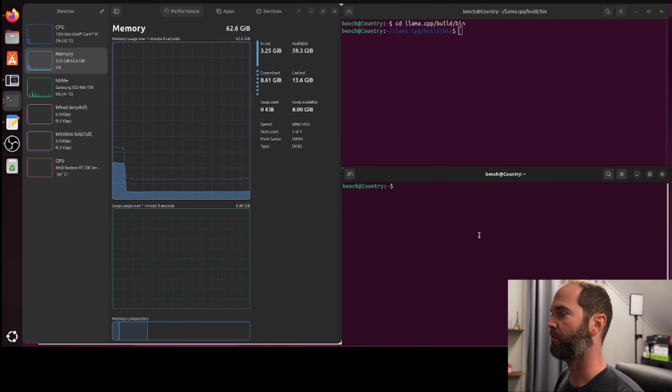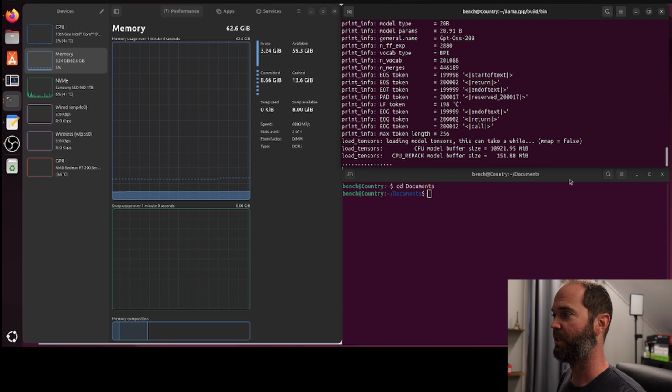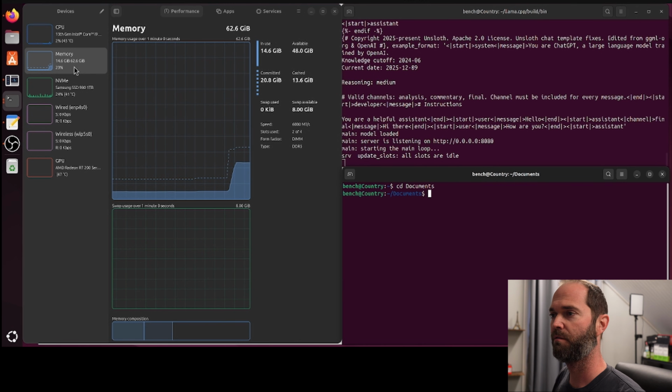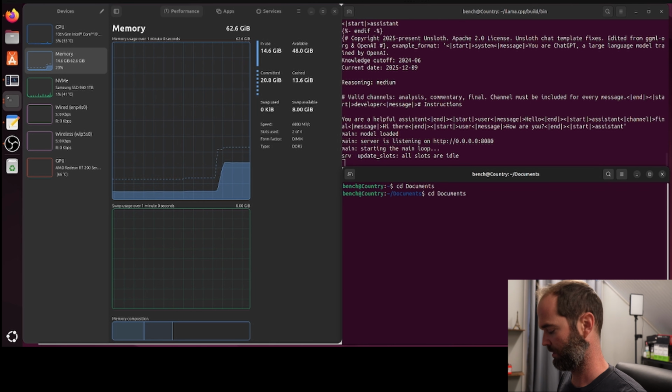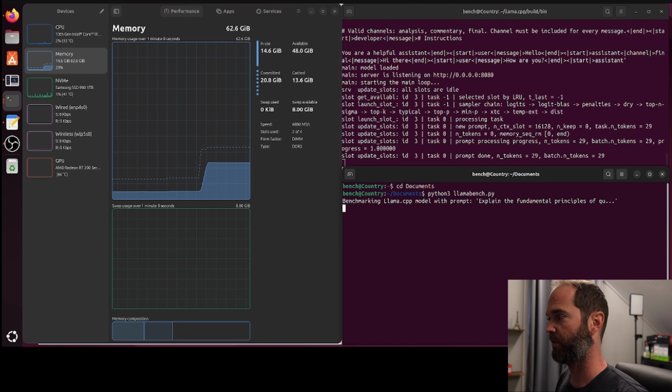All right, let's get into our build bin, our documents, and we're gonna load GPT-OSS 20B on our i9-13900KF. We can see it is ready to go. 14 gigs in use, and we will start the server, or excuse me, start the benchmark.